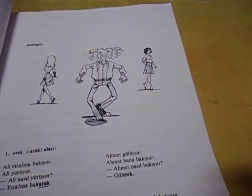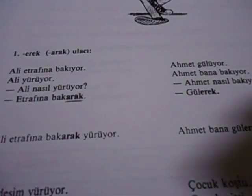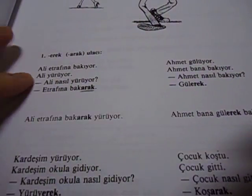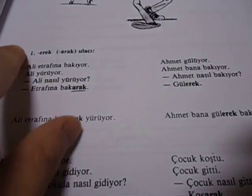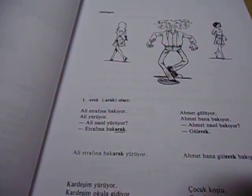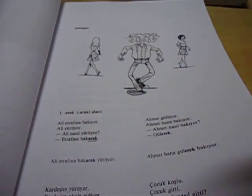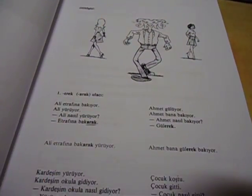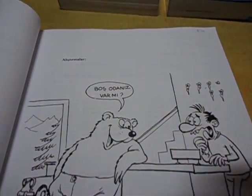At the reception, dil bilgisi, it's grammar, so you get the grammar explained without the explanation. Let me tell you, it's a little bit weird, but you just have to understand the grammar rule through examples, which is very good, because sometimes explanations are confusing, and just having an example, or two or three examples, is actually clearer than a long description of the grammar rule. It depends on the language, but this is okay.